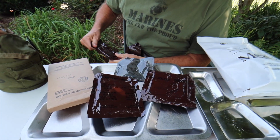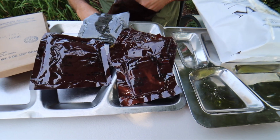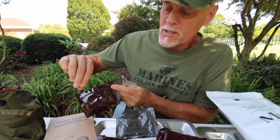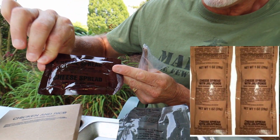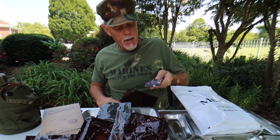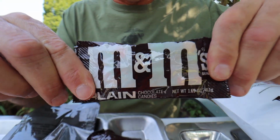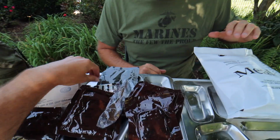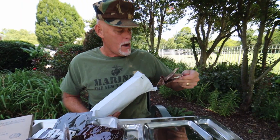What do we have here? Oh, chocolate covered fudge bar. Wow. That's a little chocolatey. Cheese spread. Now that's interesting. The ones we've had lately are the long packages, long skinny. This is a little more rectangle shape. And a spoon. And, oh, M&Ms, check it out. M&Ms, wow. That's an old package. Wow, like the lettering and stuff, that's cool. Okay. All right, here we go.